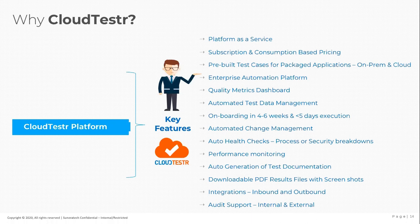We provide this as a subscription with consumption based pricing. You pay for what you use. You're just subscribing to a service. We do have pre-built test cases available for packaged applications, both on-prem and cloud. It is an enterprise platform, so irrespective of what type of application it is, we can automate. You don't have to look at multiple tools if you want to start somewhere and then expand into other areas, or if you want to do end-to-end testing across different applications, that would be helpful as well. We do have good metrics and dashboards. We perform automated data management, so we take away the challenge of test data.